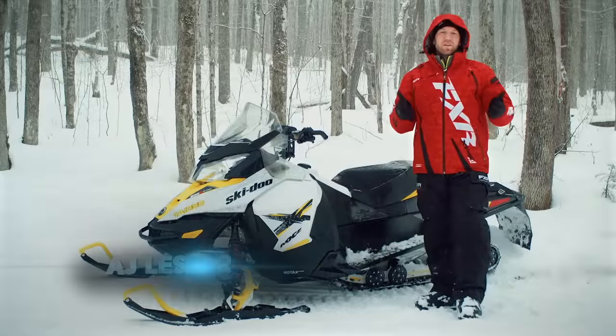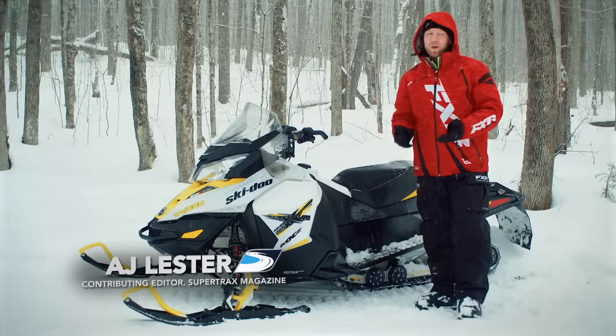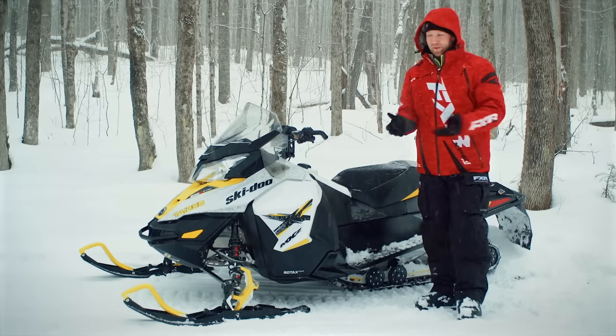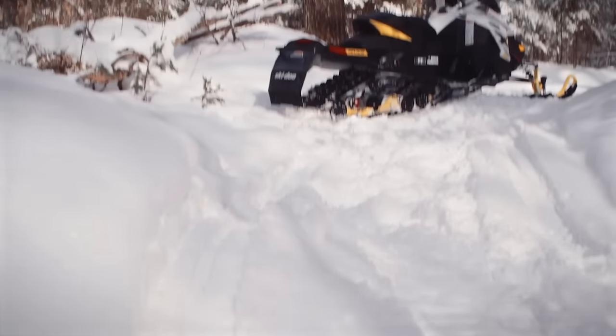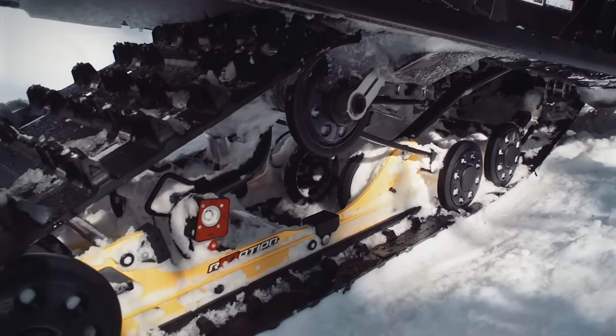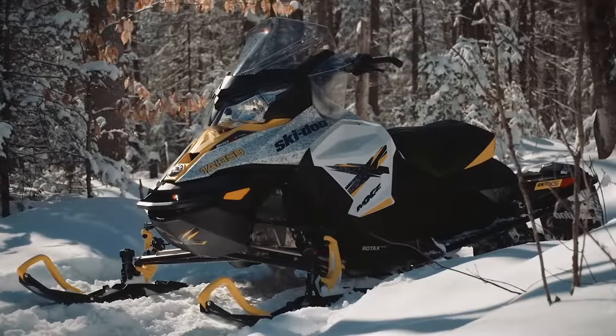For 2016, Ski-Doo's made some pretty big changes to their lineup and done away with a conventional track length that we all know and... Okay, well, we all know the old track length, but this new one? Well, we love it. What I'm referring to is the departure from 120-inch track lengths to the new 129-inch track, and for today I'm testing out a 2016 MXZX 800-129.